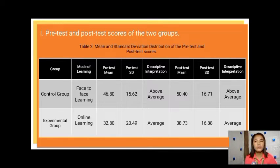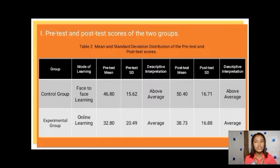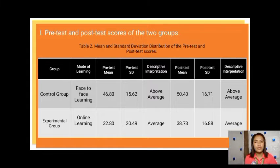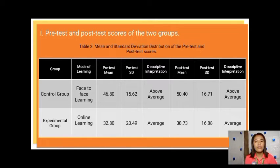Furthermore, the control group continued to outperform the experimental group in terms of their scores in the post-test, attaining 50.40 against 38.73 for the latter. The groups' post-test mean scores are evaluated as above average for the control group and average for the experimental group, showing their good performance as seen in the increase of their mean score from the pre-test. According to Bong et al. 2003, in the context of face-to-face learning, students can seek immediate learning interventions from teachers or their classmates who can help them with their learning and gain higher test scores.